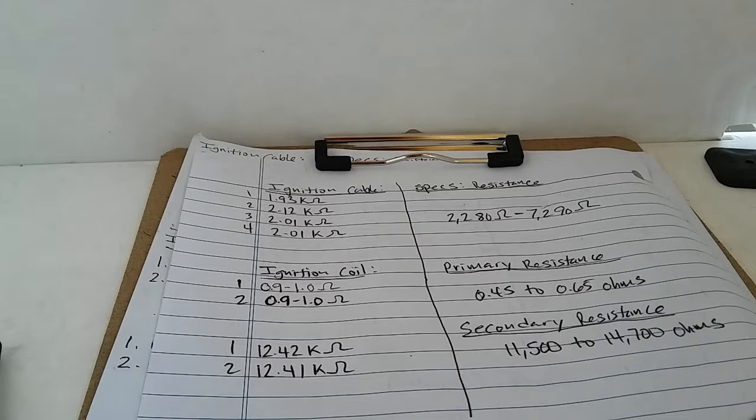Now I'm gonna compare the secondary resistance. So for coil number 1, it gave us about 12.42 kilo ohms.